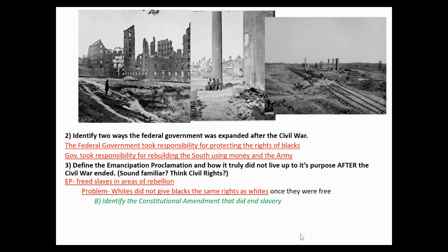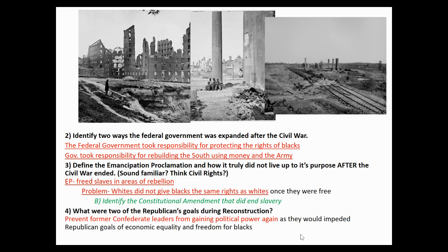That's the amendment that ended slavery. Okay. The Emancipation Proclamation freed slaves in areas of rebellion, but did not free a single slave. The 13th Amendment ended slavery. Now, the Republicans were the political party that was founded and dedicated to ending slavery.